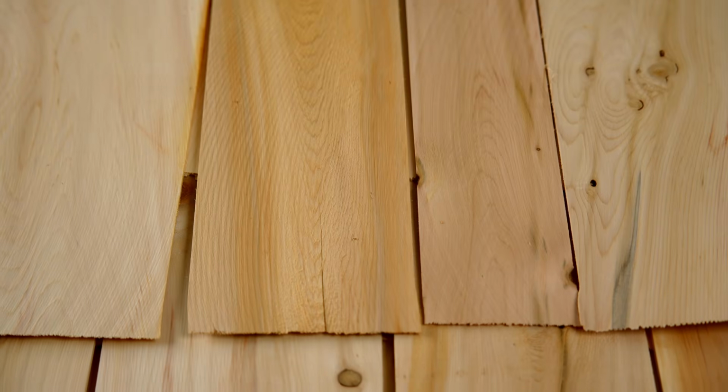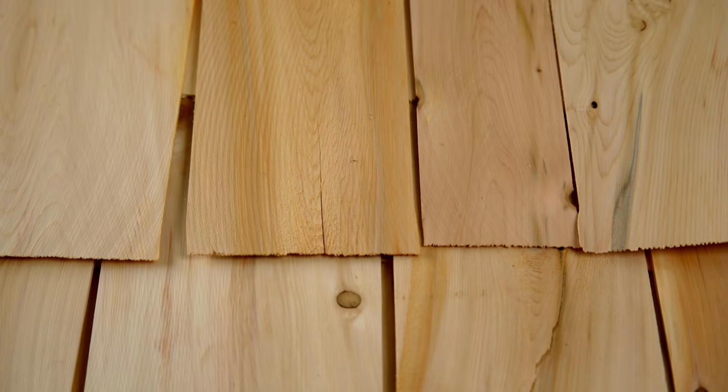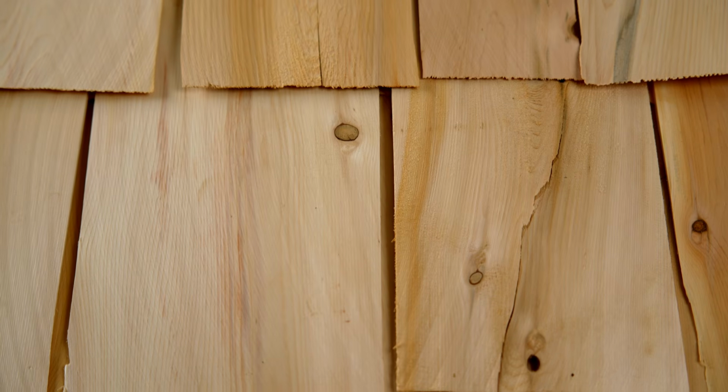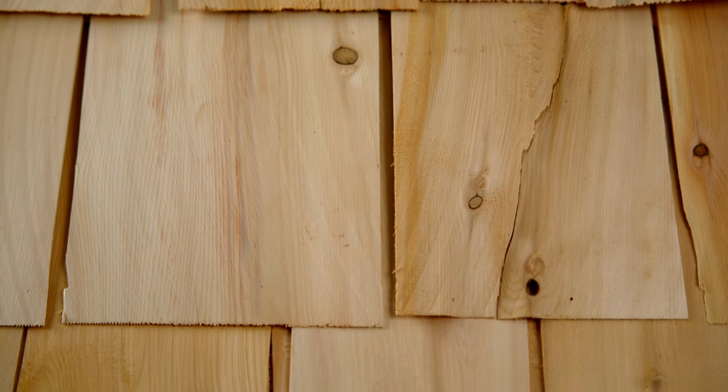Now let's talk about natural wood. So natural wood can give a more rustic home charm, which is the primary selling point for a wood shake roof. Now, wood shakes are also better insulators than asphalt. They're more wind resistant and they can last up to 50 years depending on the wood they're made from. Now that said, wood is much more expensive than asphalt roofing.